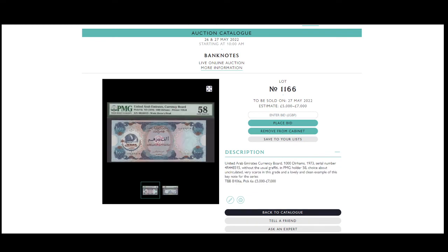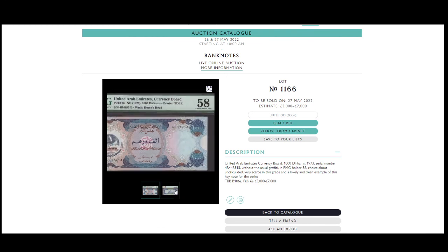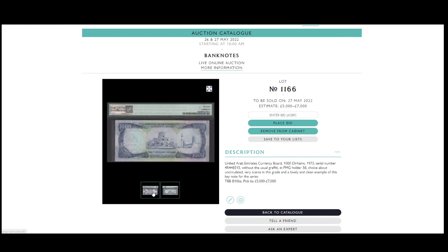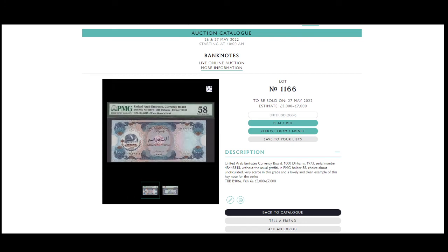Just two last ones, and this is probably one of the highest price points at the auction. You don't see this so often. The 1,000 dirhams from the UAE in the first edition, Pick number 6. It's an extraordinary banknote, colorful. I think it's the one with the nicest colors from the series. The back is actually not so nice, I would say, but the front is just absolutely beautiful. Pricing point 5,000 to 7,000 pounds.